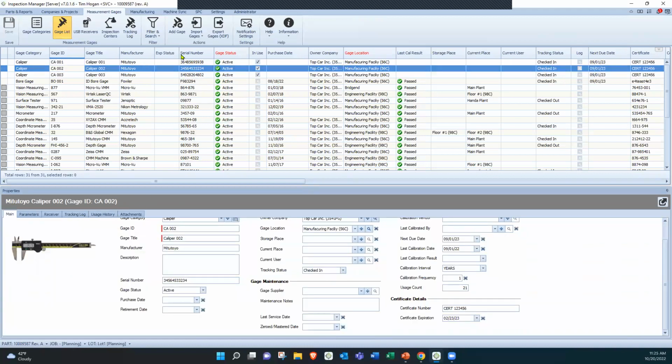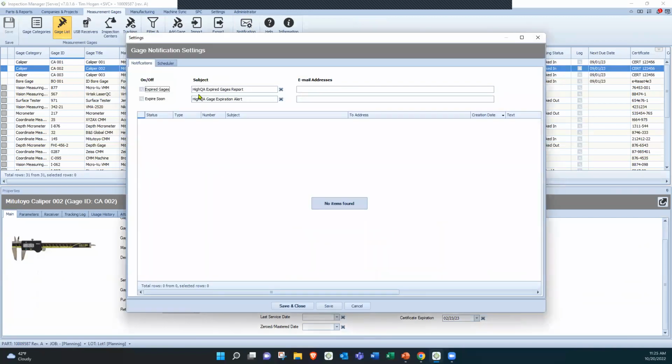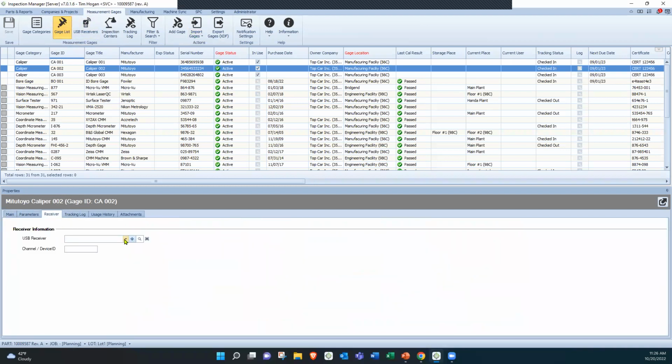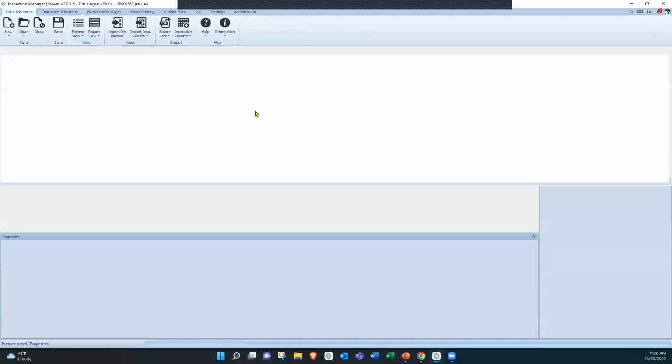Okay. Oh, by the way, we also have notifications set up in here where we can notify you if the gauge is expiring or expiring soon, maybe like 30 days or 45 days, whatever you would like it to be. But also note, we can import your existing list, whether it's in Excel or even another gauge package. We can import that information in so you're not having to re-enter all of this information right into the system. Okay. And we do fully support wireless receivers as well. And you can see right here, we have a receiver button to where you can identify what receiver you're using and then even a channel within that receiver. So it's a pretty comprehensive package.